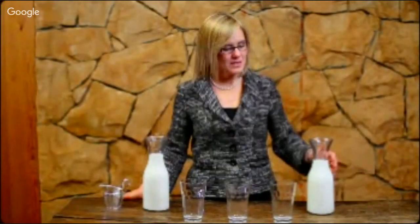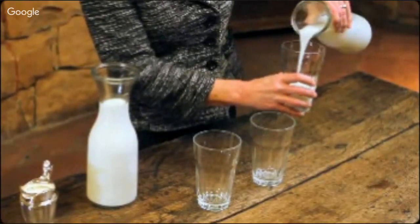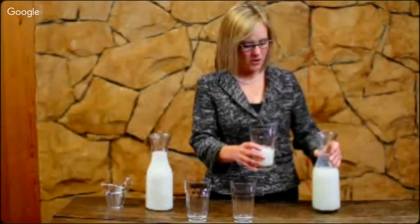So here we are with the milk, and milk has weight: skim milk, whole milk, and cream. Let's focus on that for a minute. Here's our skim milk. We call it blue milk in our house.